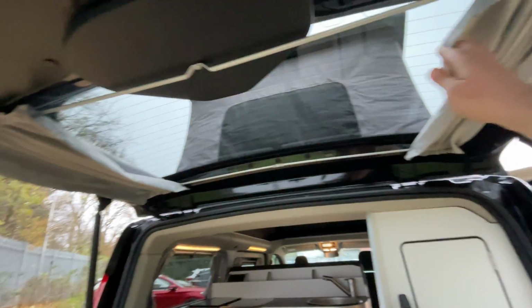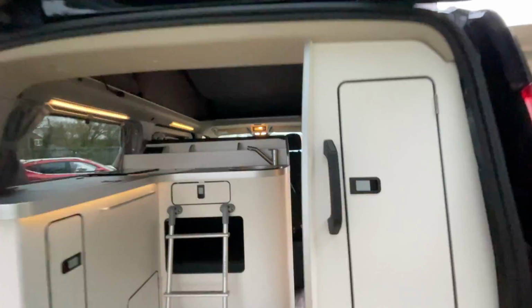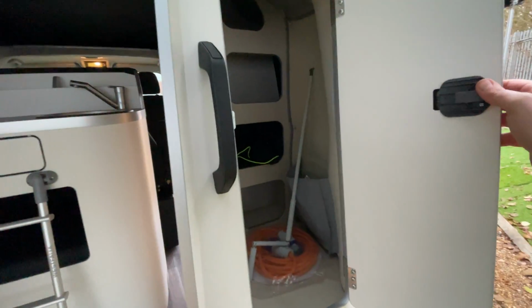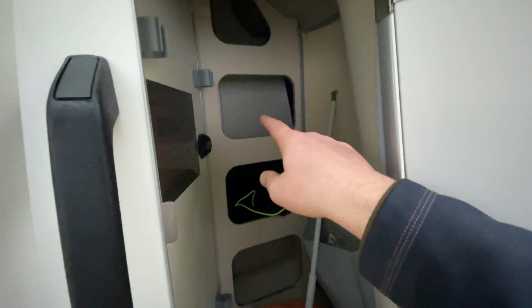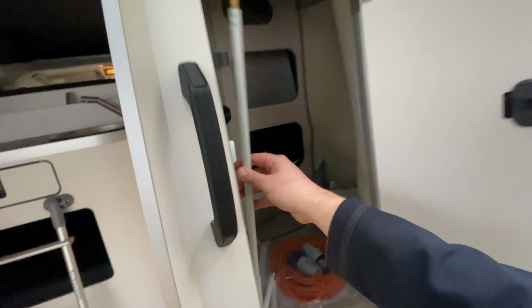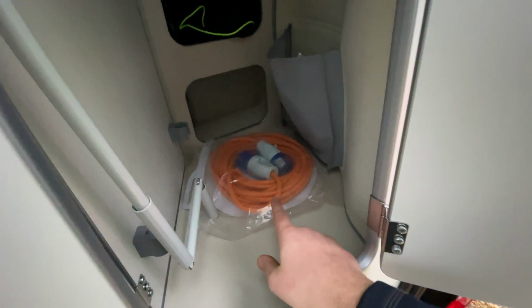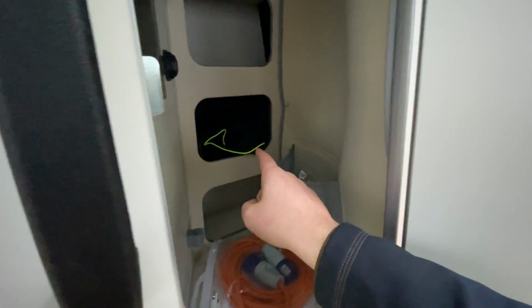At the rear here we also have the curtains that give you a nice amount of privacy. The right hand side we have this lovely little wardrobe cupboard space. As you can see, we've got shelving built into it. We have the little rod there, that is to open and close the canopy at the front, and we also have the power lead that I mentioned earlier to charge up the leisure batteries. In there also are the covers for the outdoor seating.